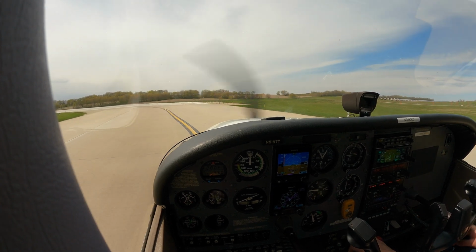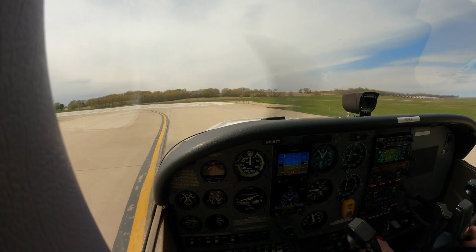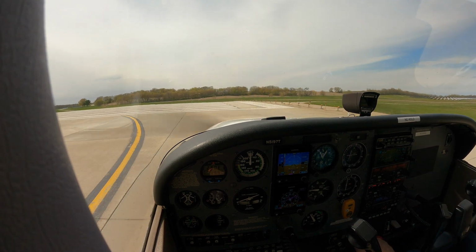Okay, runway appears to be clear. Clear on the right, clear on the left. Clear for takeoff.